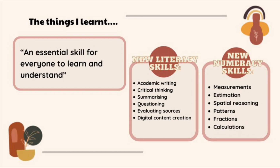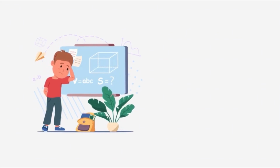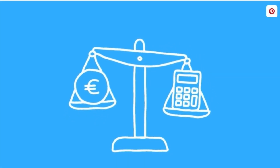As I completed the modules, I began gaining new literacy skills such as academic writing, critical thinking, summarizing, questioning, evaluating sources to determine if they're credible, and digital content creation. I was a bit nervous at the start about the numeracy side, as I associated it with mathematics, which is definitely not my strong suit, but again, to my surprise, this subject made numeracy fun and taught me how we use it in our everyday lives.